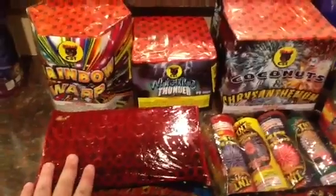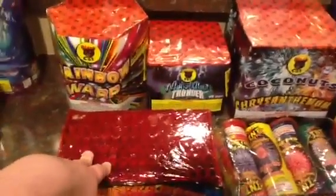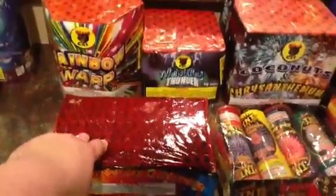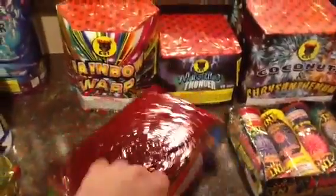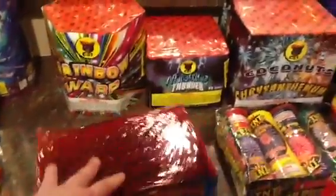If you're looking for a cake that's a nice bang for your buck and one that lasts a while, one that's pretty cool, you can usually find this anywhere from 15 to 25 bucks. Sometimes more than that, but if it's any more than that, you're shopping at the wrong place. But yeah, this is a really good cake to have for a budget show.